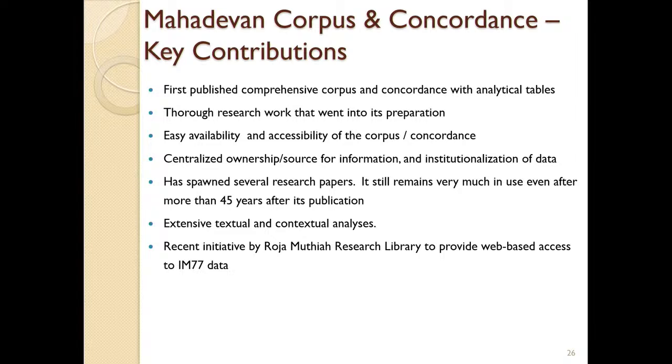Okay, some of the highlights of Mahadevan's concordance. The first comprehensive corpus and concordance with analytical tables. Thorough research went into its preparation. Easy availability and accessibility at that time. It was institutionalized. The whole thing was owned by ASI, which still owns it. Fortunately for him, his work spawned several research papers, several from Mahadevan himself and from others.